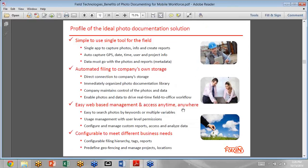You can access it anytime, anywhere, as long as you have web access. You can easily search by keywords or multiple variables, set up permissioning, and then one thing that we didn't yet publicly put out there, but it does exist and it's coming within the next 4 weeks, is the actual editor where you can edit your own custom reports. I've shown you a few. Feel free to let us know if you want to test some of them out.